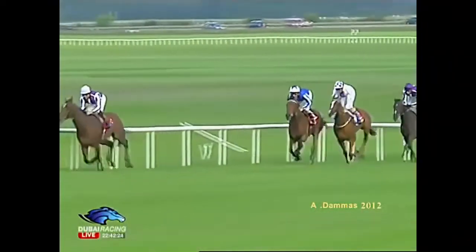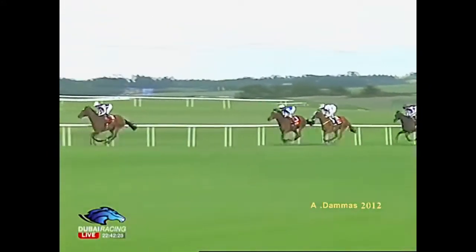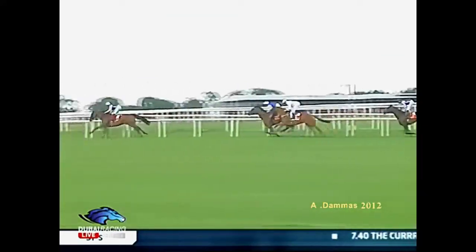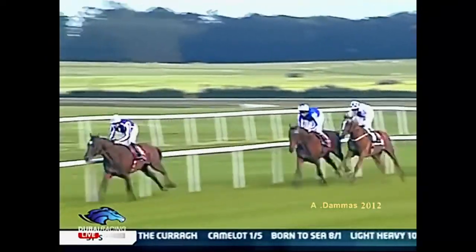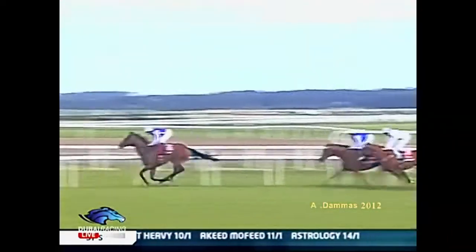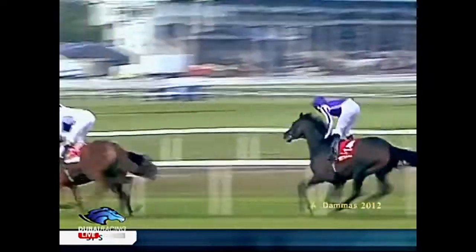Camelot, the favourite, in fourth place, and last of all is Born to See as they race up towards the top of the course and the halfway stage. Astrology leads by about 4 to Akeed Mafid. Light Heavy in third. Camelot is 2.5 lengths back, and Born to See still in rear as they race along the top of the course and past the 5 furlong pole, beginning to descend.